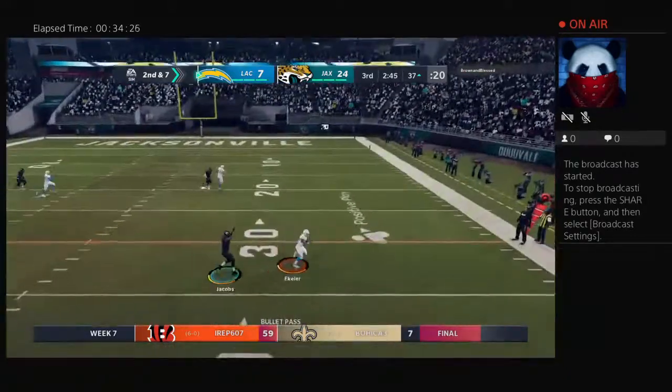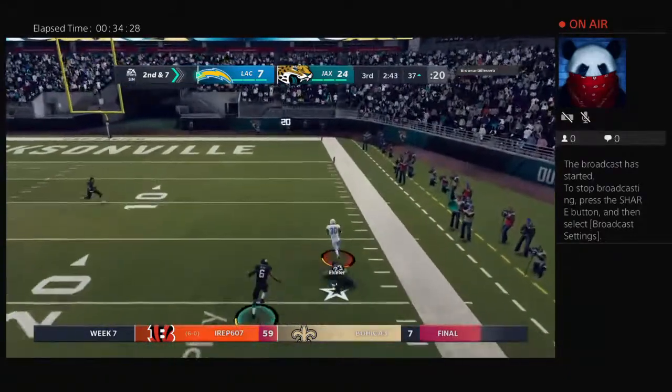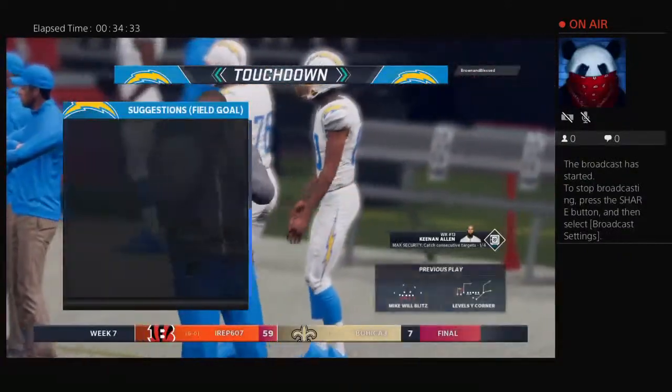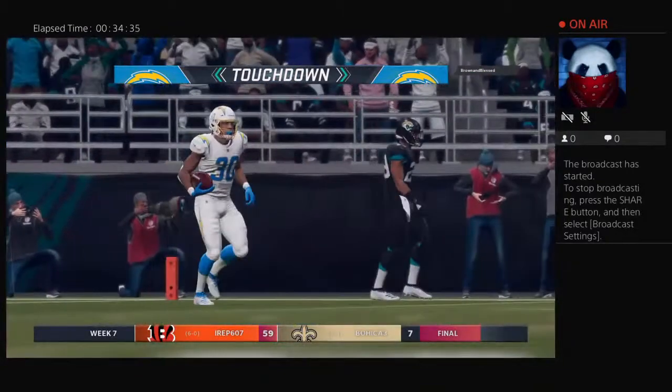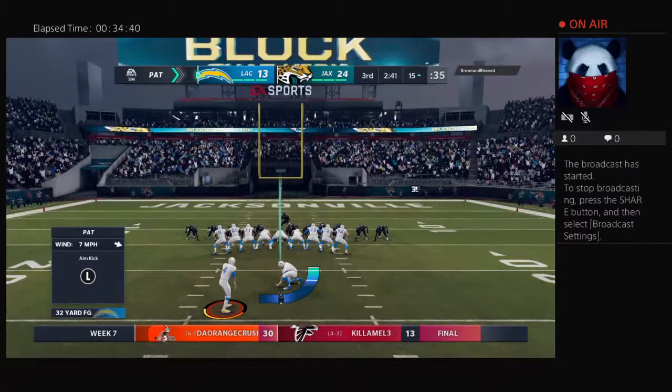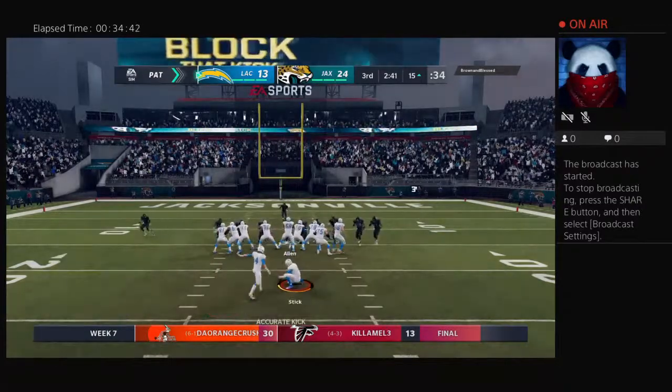Out of the gun, Herbert. That's into the hands of Eckler. Fighting through it, he's got space. Touchdown, L.A. Complete to Austin Eckler. He scored on the ground and through the air. And the Chargers, they're able to cut into that deficit.